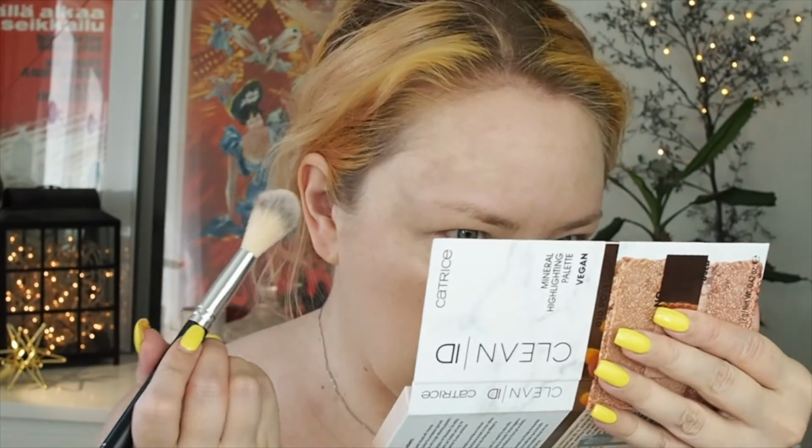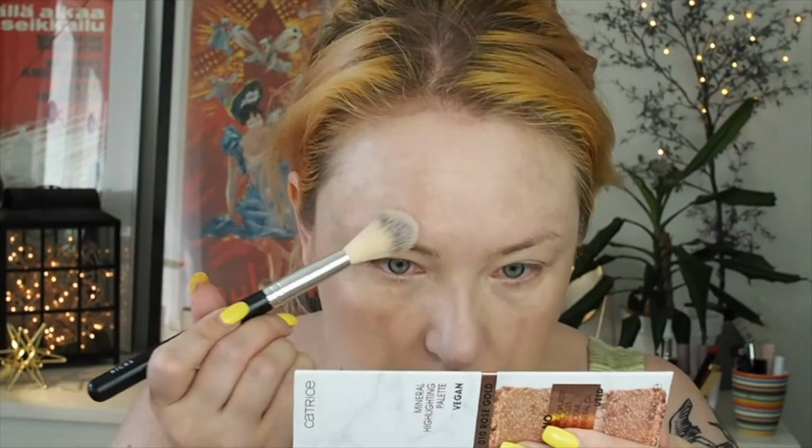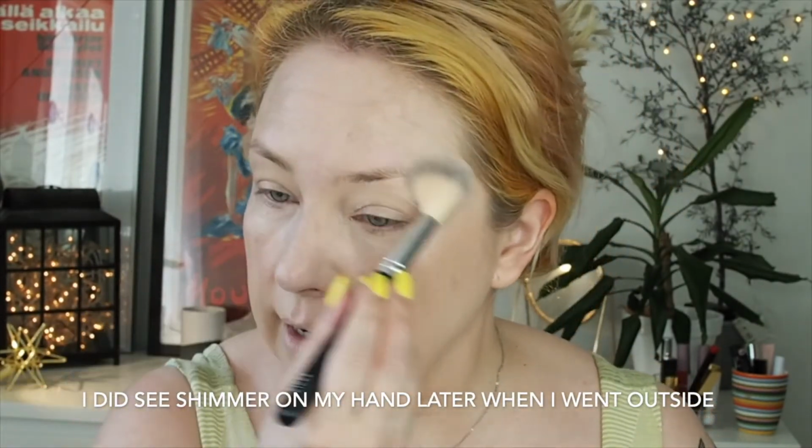The formula really feels hard and stiff and dry under the finger, but then it applies almost like a cream product. And definitely the glow is there. I can't say that it wouldn't be there. And there is no glitter. I don't even see shimmer in it, so really natural looking on skin and beautiful. I really like this palette. I might have found my new highlighter favorite formula.